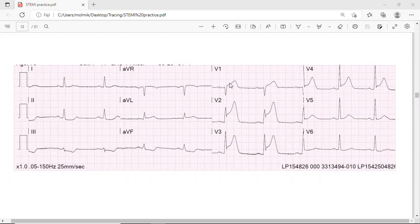ST elevation in V1, V2, V3, V4. So it means that we do have an anterior hyperacute MI. That's it. This is what we have.